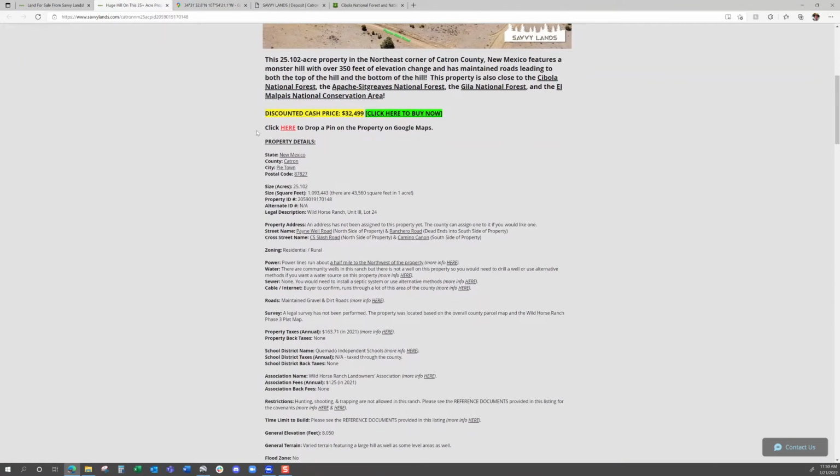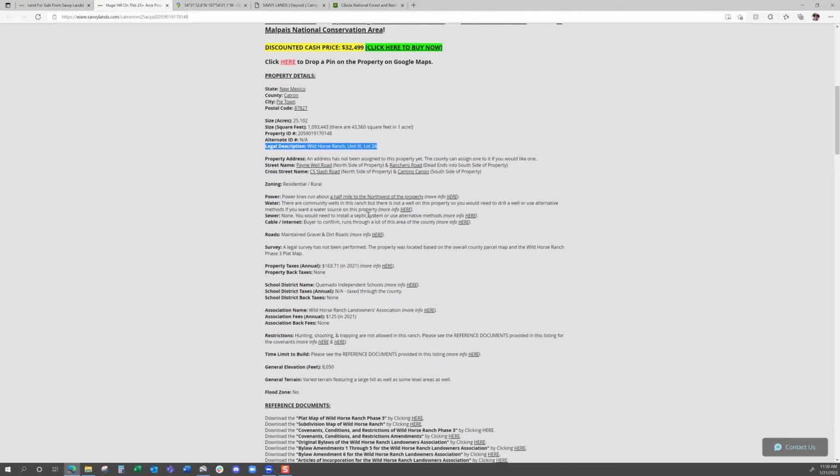If you scroll down some more, we give you property details. You got your acres, 25.102. You've got your county property ID numbers. This property is in a ranch. It's called Wild Horse Ranch, and it's in Unit 3 in Lot 24. We'll get to a plat map down here in a second. Property address, there's no address right now. You can have the county assign one if you want. Here are all your street names. If you click on them, they'll drop a pin on Google Earth for you. Power runs about a half mile to the northwest, like we showed you earlier.